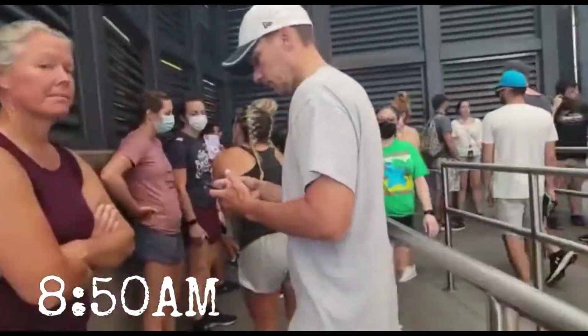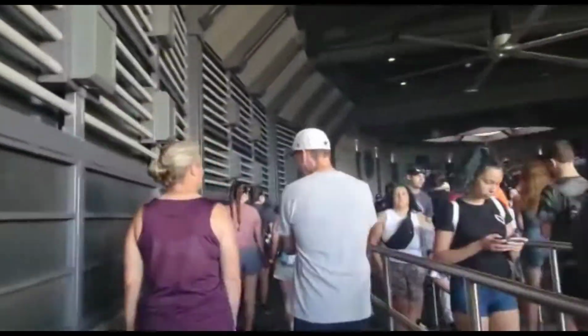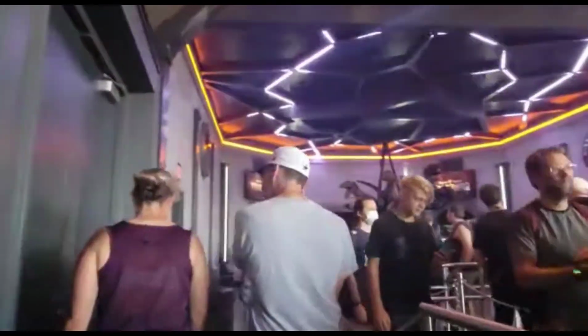It is about a 15-minute walk, so we got there around 8:15. Velocicoaster does not open until 9 a.m., so we stayed in the line until opening. We got lucky we were still under the shade, so be prepared. The later you get there, you will most likely be under the sun. The line gets really long.